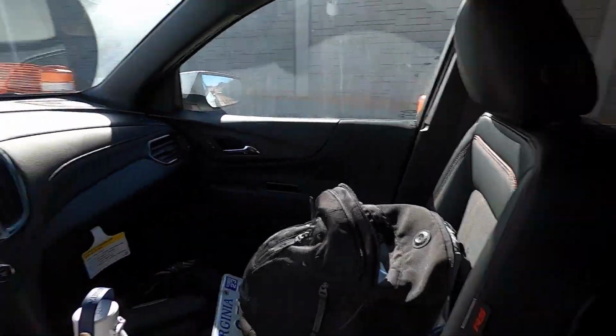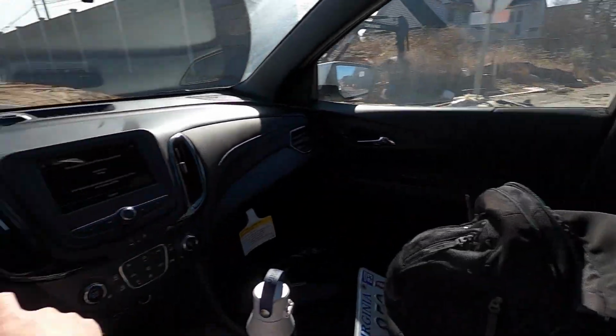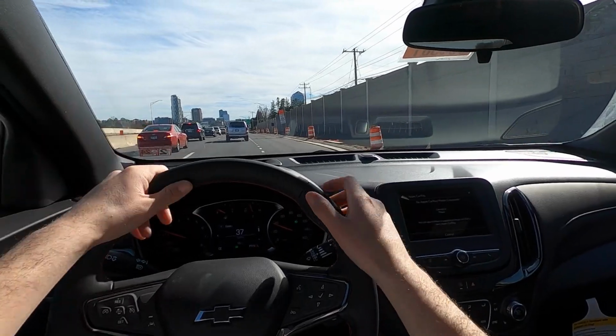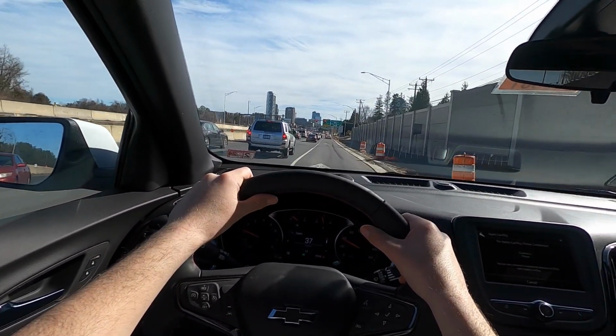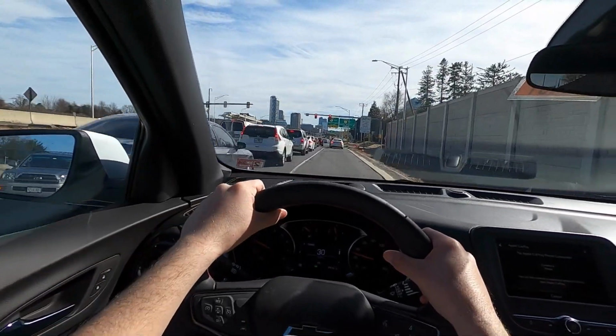I mean, you do have a blind spot, but you really don't have that big of a blind spot, and your blind spot's just back there. But again, you have the $200 blind spot monitoring on this particular Equinox. So for 200 bucks, you get blind spot monitoring, rear cross traffic alert. I think it's worth it.